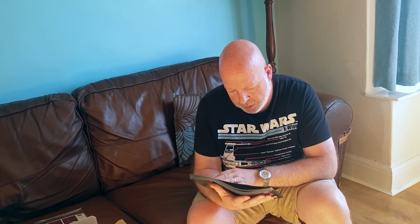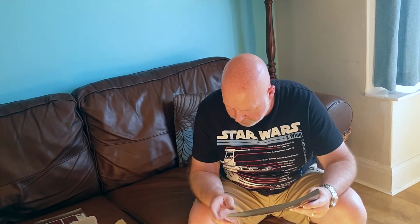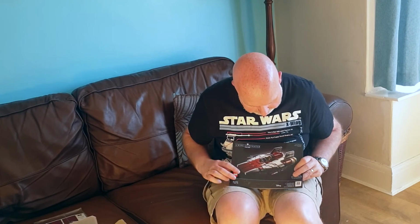Scale-wise, I think the cockpit and the seating makes it look bigger than the Y-Wing or the X-Wing that I've already got. It makes it look closer to maybe the Snowspeeder in scale. So I think it's slightly oversized compared to a minifigure. Time will tell, because you do get an A-Wing pilot in the set, and it'll be interesting to see what he looks like when he's sat within it, if he can sit within it. He might not. He might just go on the stand underneath it.